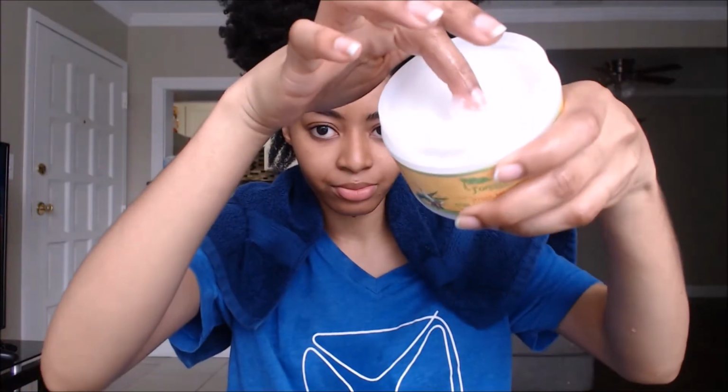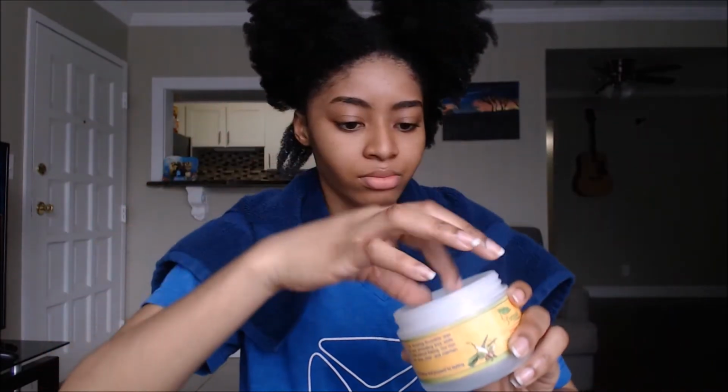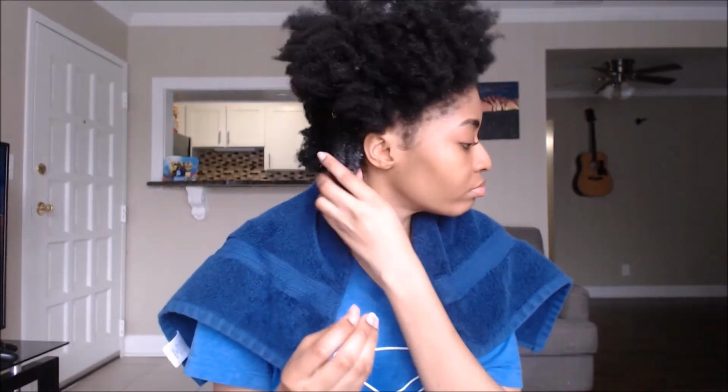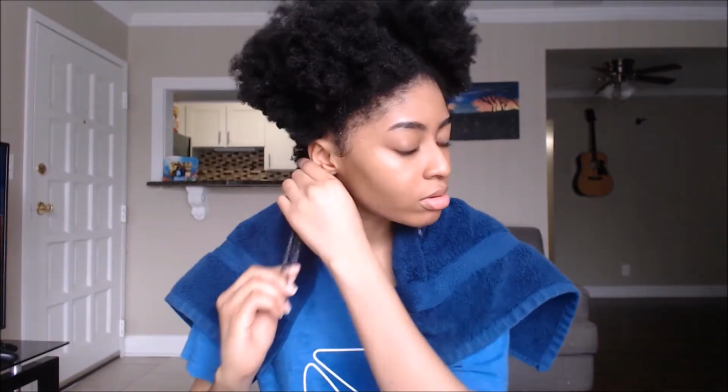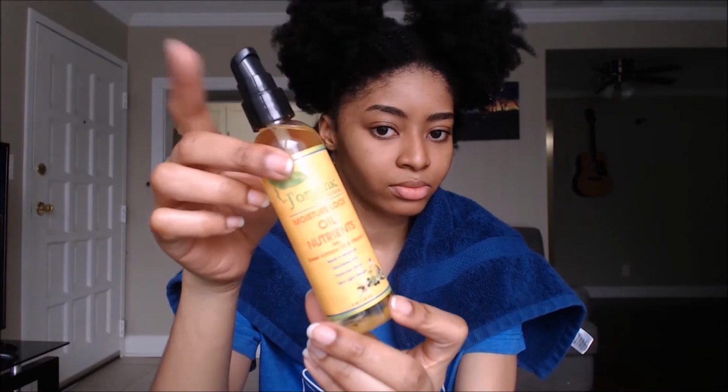Now I'm going in with the Hydra-Moisture Curl Boosting Smoothie. See the consistency, it's not that sticky, it's watery. You could tell that the first ingredient is water. It's not as thick as any gel and also not as oily as any coiling cream.